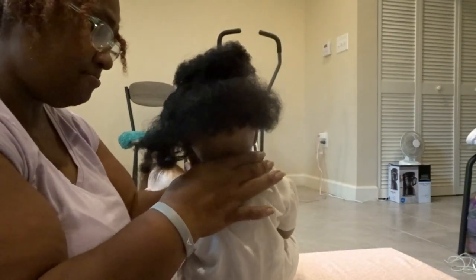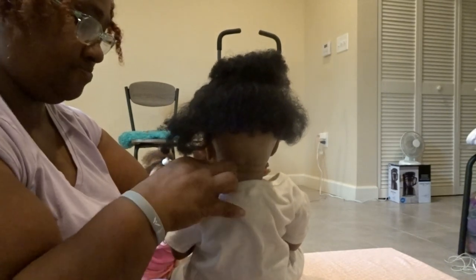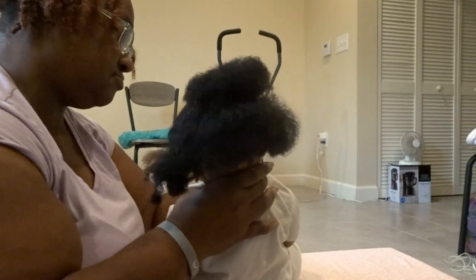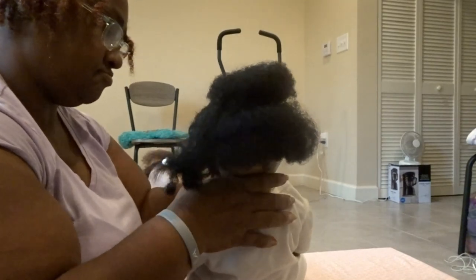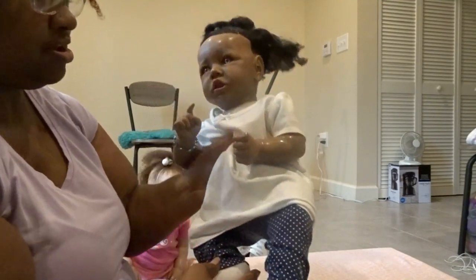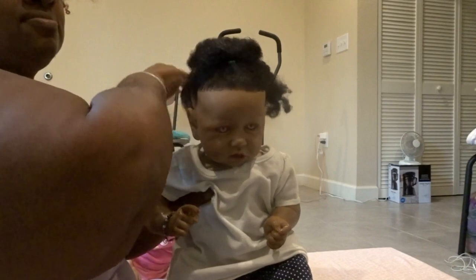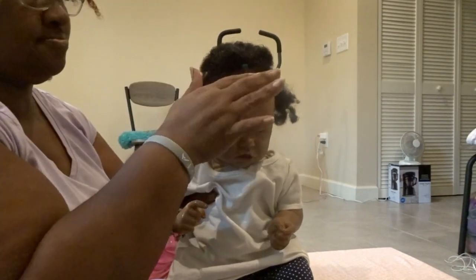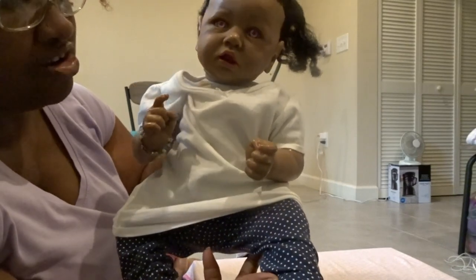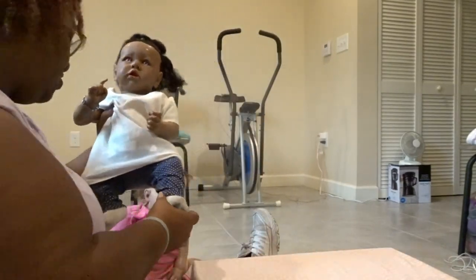Is out the way and straighten up her shirt. This is what she got on, her white shirt and her polka dot pants. So we got her out the way.